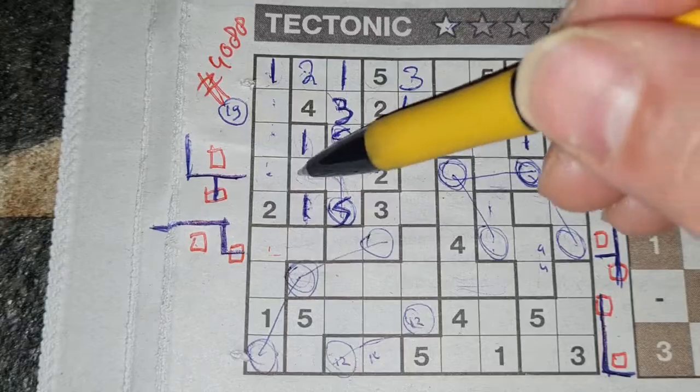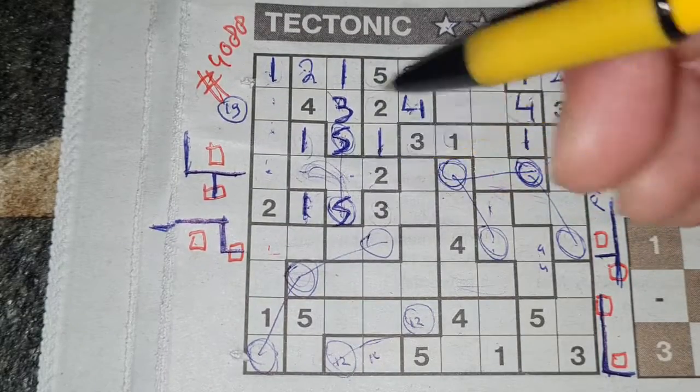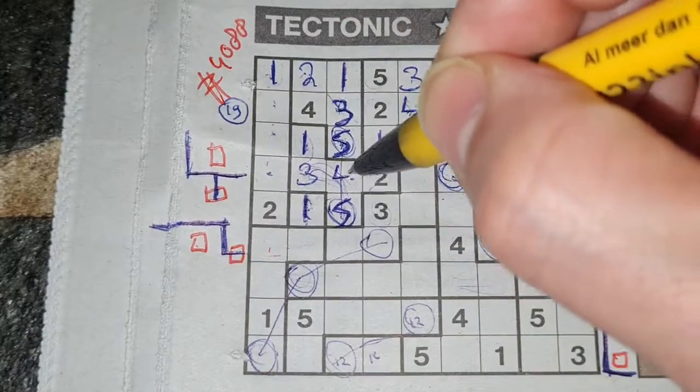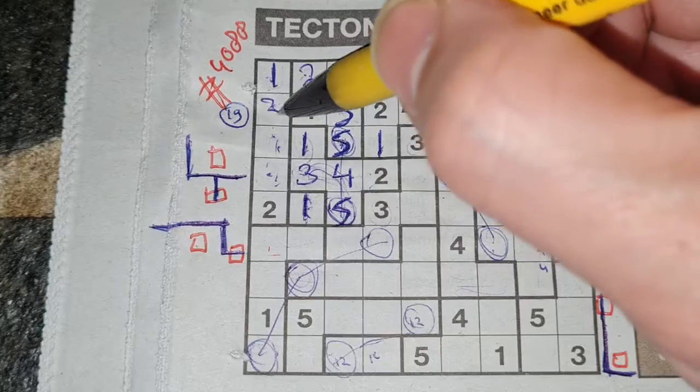Okay. 2 numbers left in this area for the numbers 3 and 4. We have a 3 there, no 3 there. 3 should be here and a 4 goes there. These 2 boxes can be 3, so 1 box left for the 3 should be there.